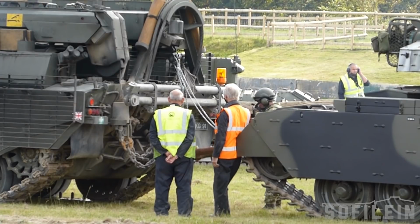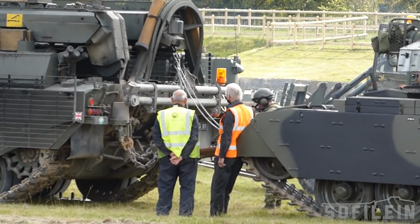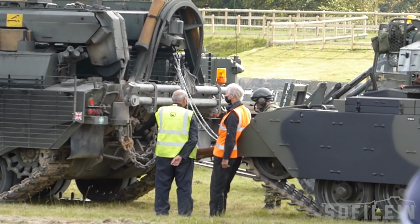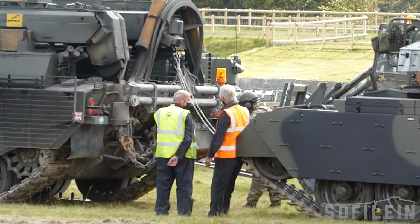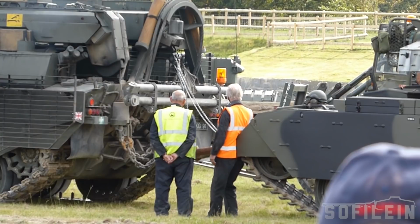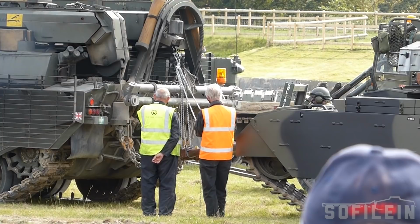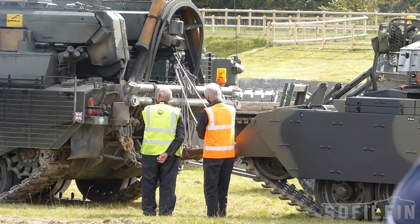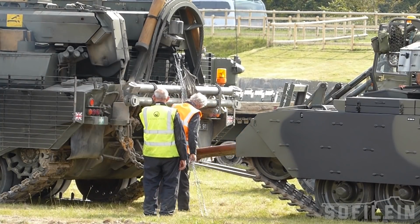So ladies and gentlemen, this is where the precision engineering comes in. It's got to be literally millimetre perfect so that the vehicles can be attached, ready to recover Duchess and take Duchess back to the tank park area. Once again, all this is being done with no sights from the driver of the recovery vehicle. It's all done purely with communications between the two officers who are manning the recovery vehicle at the moment.